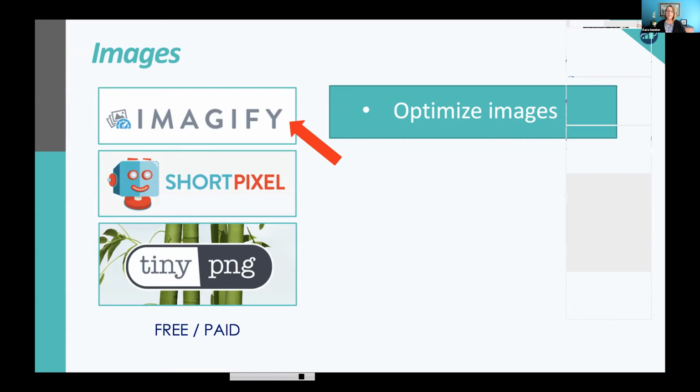My favorite one is Imagify, and I love it mostly because it converts images to WebP. And WebP generally achieves an average of 30% more compression than JPEGs without the loss of image quality. So in short, it creates smaller, better looking images that make your website load faster for better user experience.